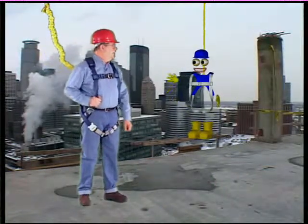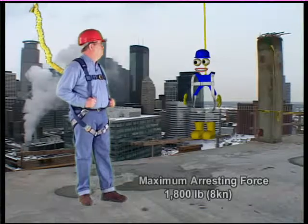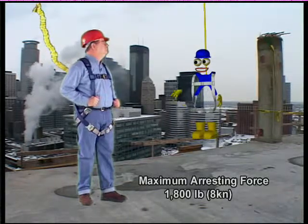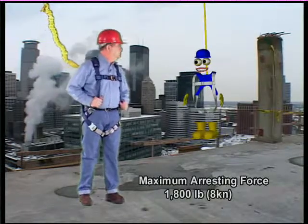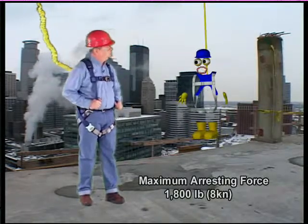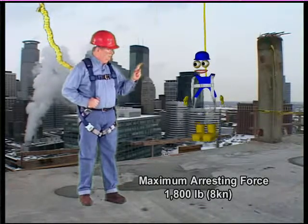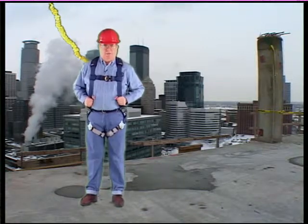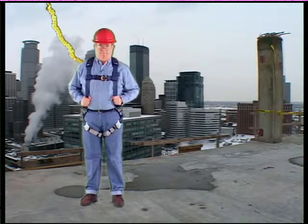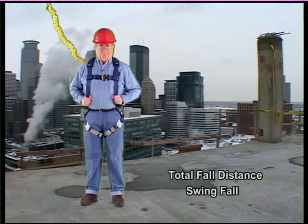Say, just for your information, 5,000 pounds of force exceeds regulations. The maximum arresting force allowable when using a full body harness is 1,800 pounds. Are you going to explain how we can reduce those forces to below 1,800 pounds? I'm going to do that, Harness Man. But first, let's deal with two very important considerations in setting up your fall arrest system. They are total fall distance and swing fall.